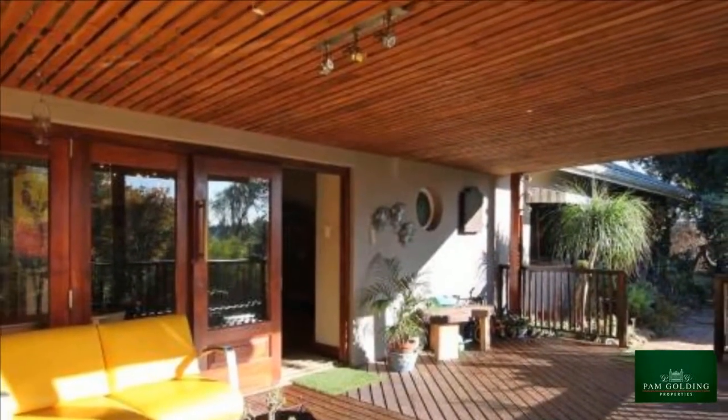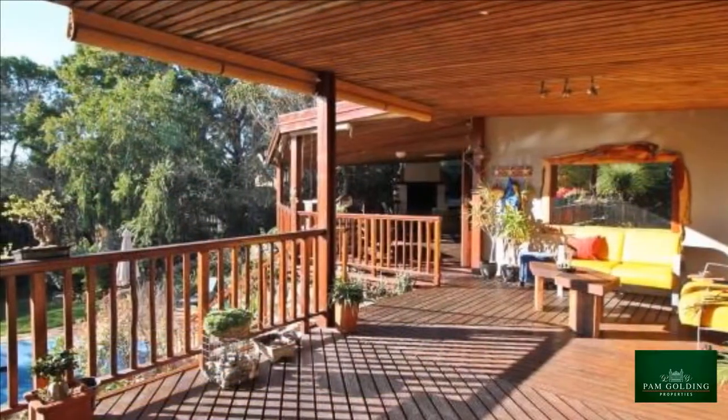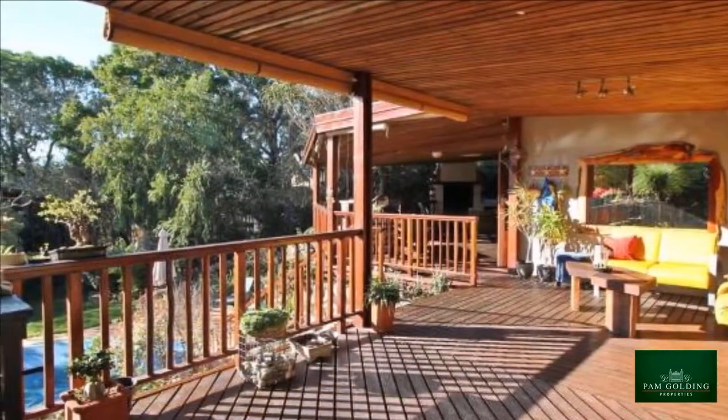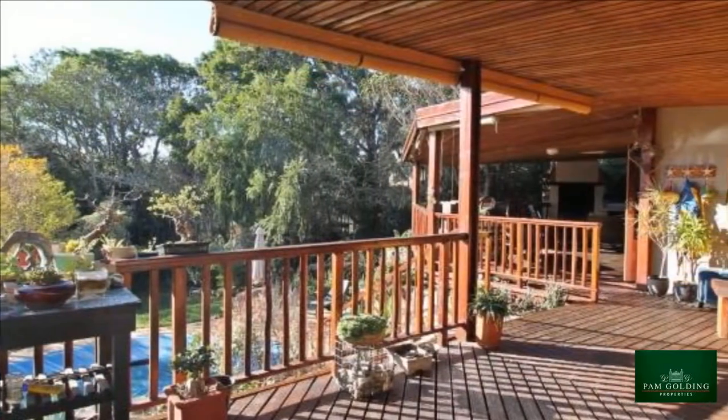mind. Filled with heart, soul and abundant character, all living leads outdoors onto an expansive, undercover deck area with built-in privacy and charming garden views.